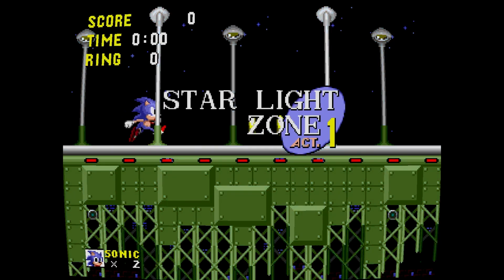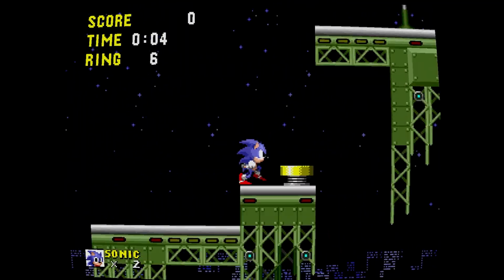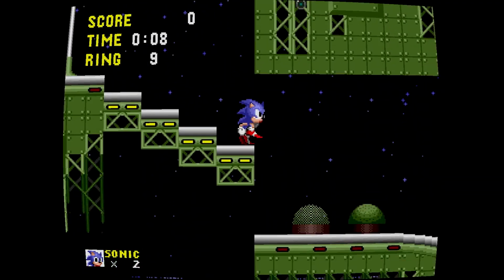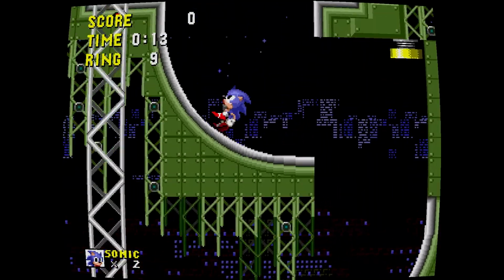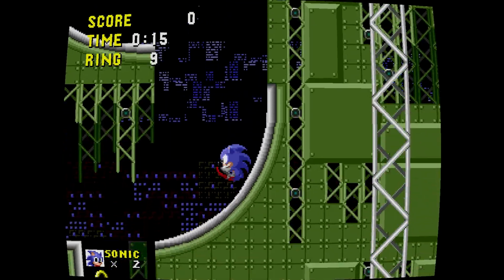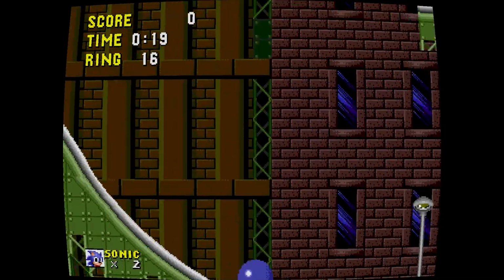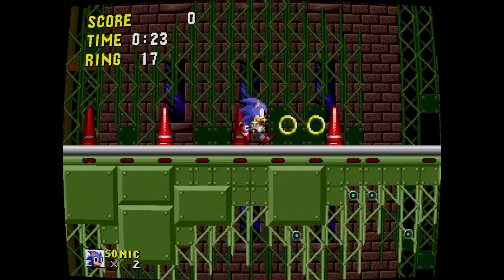Interesting, right? No signposts. Every time I've died on one of these stages, I've had to restart the act from the beginning. There are no signposts yet to save your progress. Now in Sonic 1, and every Sonic game, there are several of these located throughout the stage, and if you activate one... Of course, let's try the lower path this time.